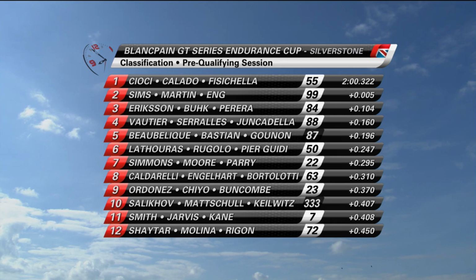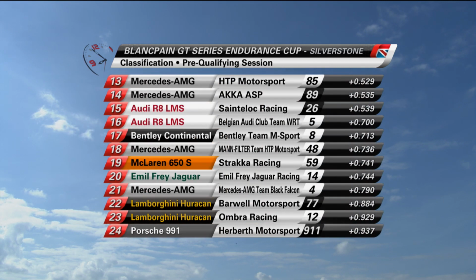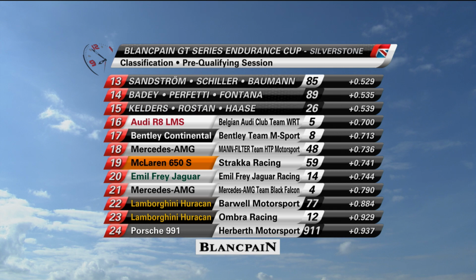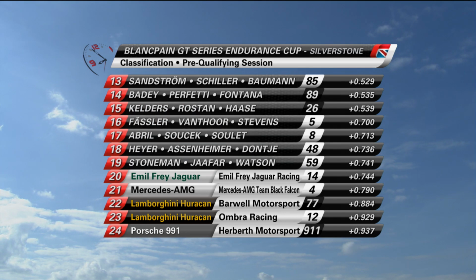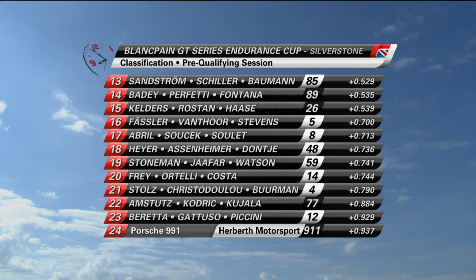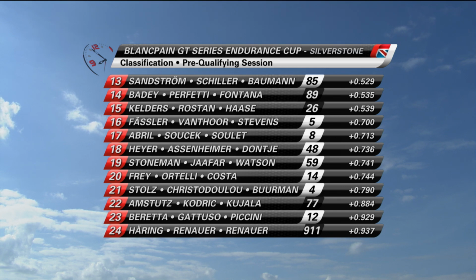ahead of Mirko Bortolotti. Then it was the Ordonez, Chiyo, Buncombe Nissan, Daniel Kalvitz doing the time to be 10th ahead of Ollie Jarvis and then Miguel Molina. Looking a little further down the times, one to look for come qualifying is going to be number 8 Bentley with Andy Soucek, the McLaren number 59 Dean Stoneman, Jazeman Jaafar, who won here last year, and Andrew Watson 19th, and Patrick Kujala's Lamborghini 22nd, just to pick out one or two more at random.